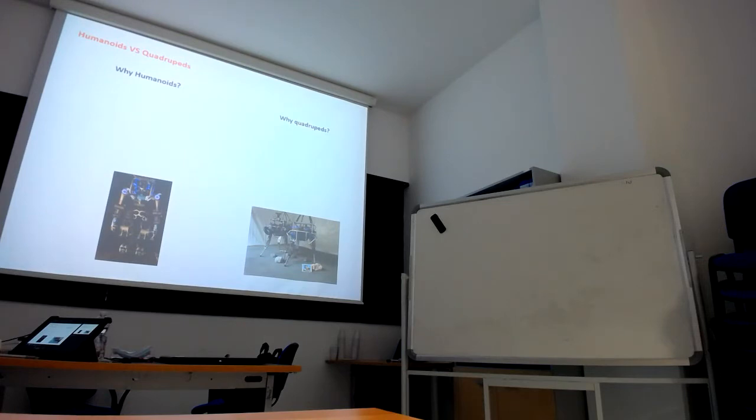Then why humanoids with respect to quadrupeds? First, the idea of using humanoids is their adaptability to human environments. We need to think that humanoids can more easily work in environments that are structured for humans, and use machines designed for humans, and also for psychological and commercial reasons. So having a quadruped is maybe less comfortable to work with than a robot that looks like a human.